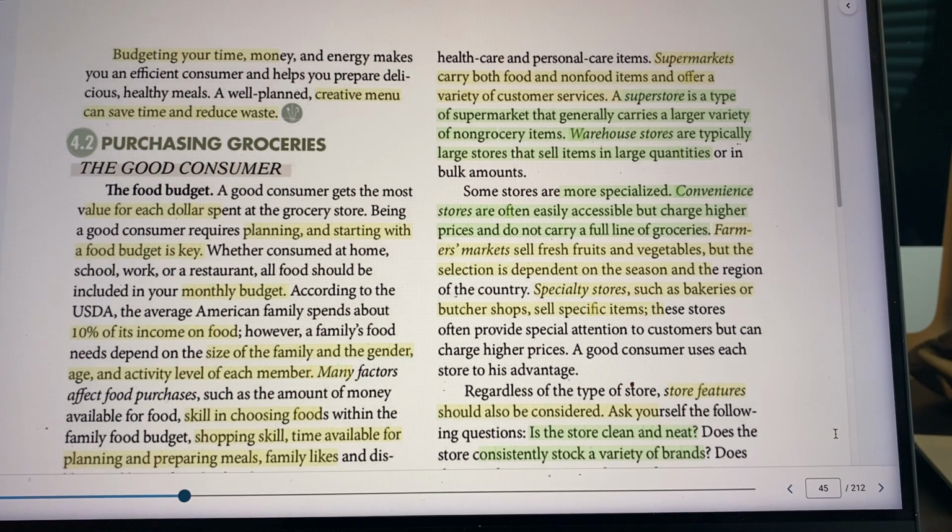It's a type of supermarket that generally carries a larger variety of non-grocery items. A superstore may be like a huge Walmart or a huge Target that has not only a supermarket, but it's a superstore for other things. And then on to warehouse stores, like Costco or Sam's Club. They are typically large stores that sell items in large quantities, bulk items.